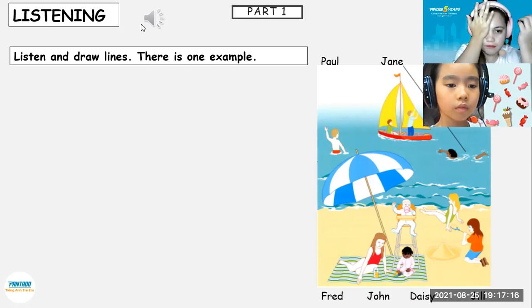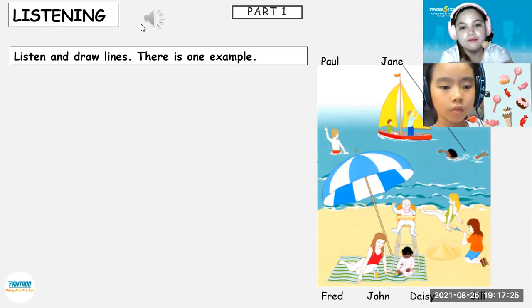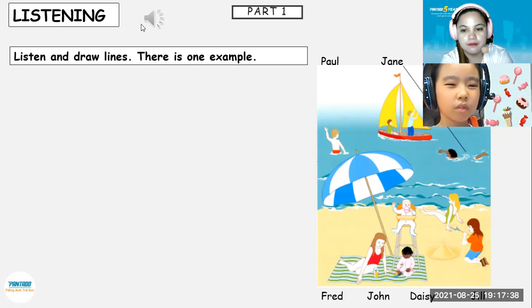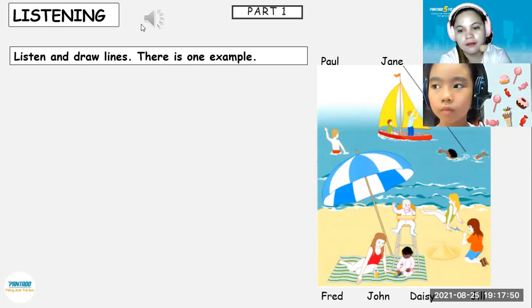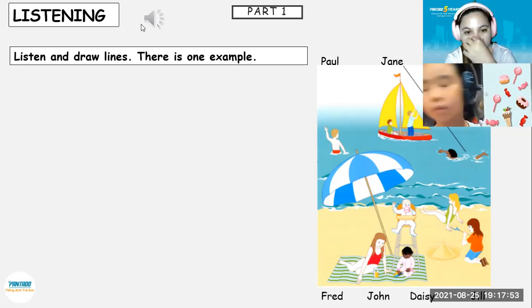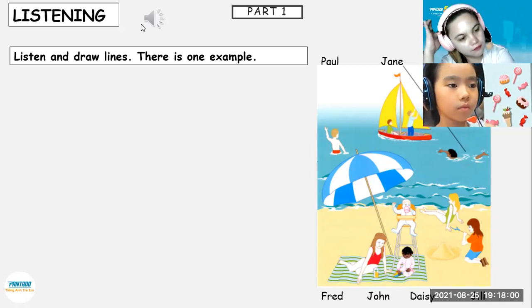Two. I'm looking for Daisy. Daisy? She's got long hair. But there are three girls with long hair. Daisy's hair is blonde. Oh, I can see her. She's swimming in the sea. No, no, that's Jane. Is Daisy sitting by the sea? Yes, that's right. Three. Where's Paul? He's sailing. Sorry? Paul's sailing. He's in the boat. Can't you see him? There are two boys in the boat. Yes, Paul has curly hair. Is he standing or sitting? He's standing. Okay, I can see him.